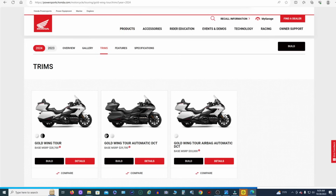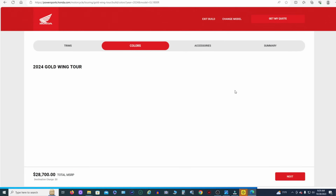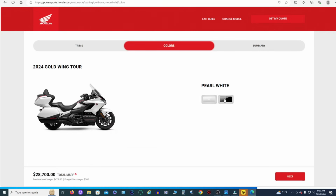The 2024 has released, and it's only two colors. If you want to go to the build, you can go to the build colors. You have pearl white, and you have gray metallic black. Those are your two colors for 2024. So I hope that this video helped a lot of you out.